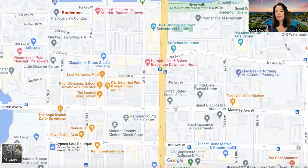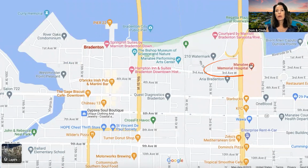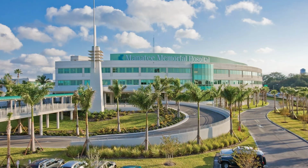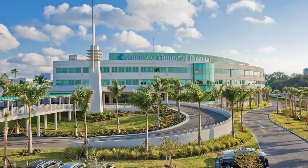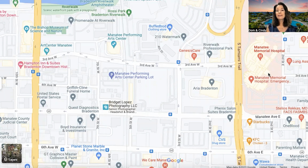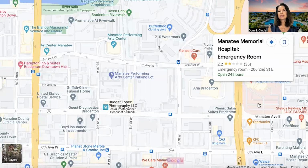I'm going to go a little bit over here to the right so you can see right along River Walk right here is the Manatee Memorial Hospital. This hospital is very well known and has a lot of nurses and doctors that live in the area. So it's a very large hospital. Anyway, there's a lot of jobs available there for the Manatee Hospital. So people really like this hospital.